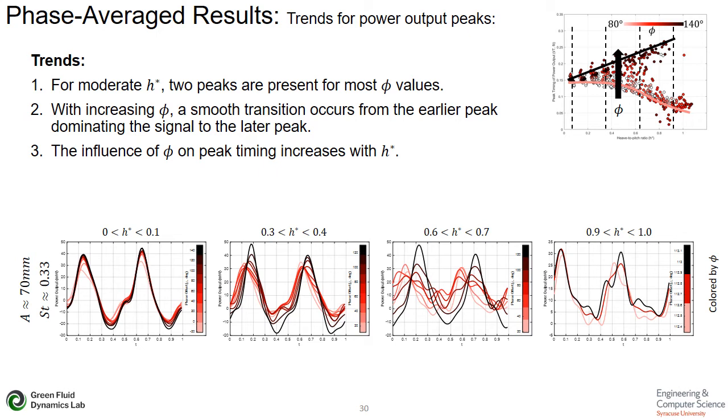And the third trend is that the influence of the phase offset phi increases as you increase H star, which just makes sense because at a low H star value, the tail doesn't move. This is pure pitching of the caudal fin, and so the phase offset between the two doesn't have much effect because it's really a 1 degree of freedom system. But as you increase the H star, your tail becomes more important, and so the phase offset between the two also becomes more important.